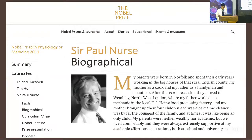The Nobel Prize website has a lovely autobiographical on Sir Paul, which I would really encourage everyone to read. It beautifully depicts how his journey has been through these years, and if I may paraphrase, how it takes a village to raise a scientist. I must, however, mention one specific incident.